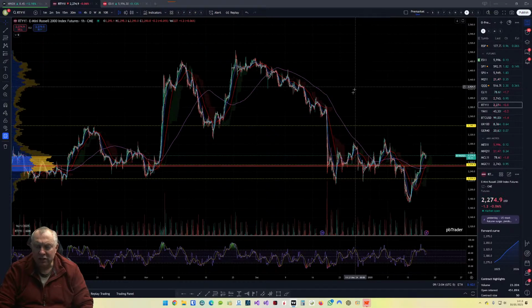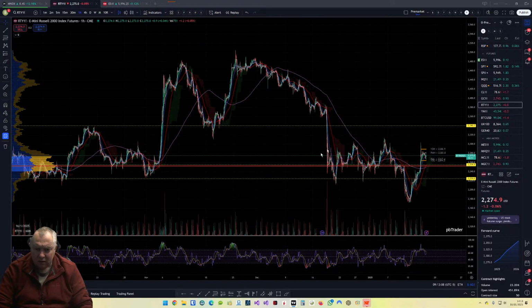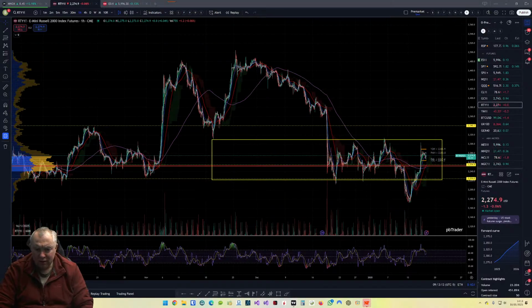Next up is RTY, which is the Russell 2000. Needs to get out of this little zone we've been sitting in, this zone here. We're still there, so not many good levels on watch really. If we can break out, come back down and retest, then that'll be a good breakout. We could also be looking at a head and shoulders pattern. I mean, this could go on for another few more weeks.